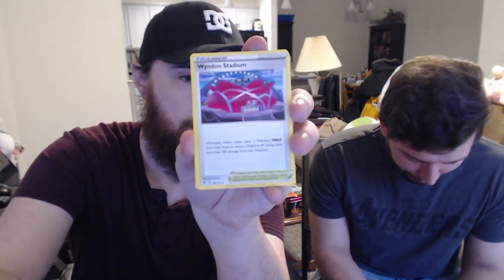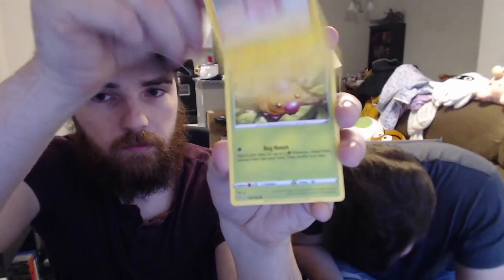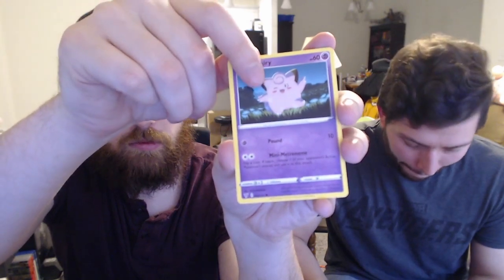Please. Okay, that one's that color. One, two, three, four. Electric. Water. Damn it, guess grass last time. Winden Stadium. Zebstrika. Excadrill, all right. The mole. Duskull. Voltorb. Weedle. A different version. Drillbur. Clefairy. Reverse holo. Beldum. Heck yeah. Cool.